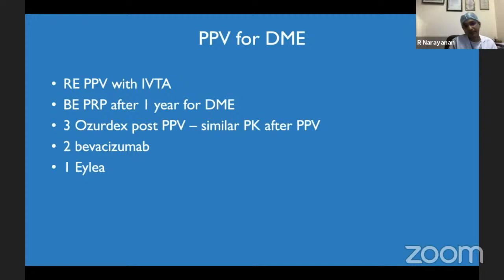But then, again, in spite of recurrent macular edema, we did PRP for macular edema. So this PRP was not for PDR, but for diabetic macular edema. Still, the patient kept on getting macular edema. Then he received multiple Ozurdex. Now, the good thing about Ozurdex is that it has similar pharmacokinetic properties in a vitrectomized eye as in a non-vitrectomized eye. So it's still a sustained release in a vitrectomized eye.